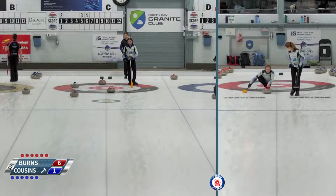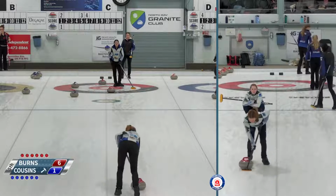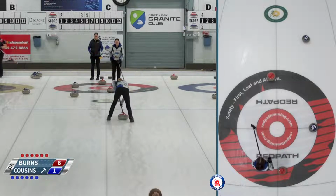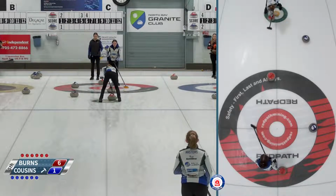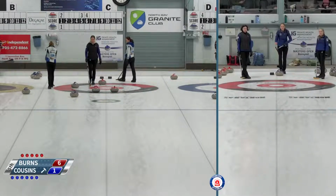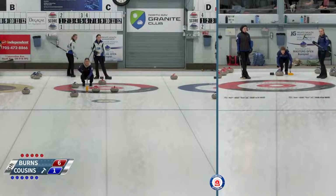They're going to play a little tap up now, it looks like, on their own stone at the top 12 foot. Like to tap this straight back, get shot rock and cover it. It's going to over curl that. She'll just touch the edge of it. Cousins continues to be shot rock behind the corner guard.